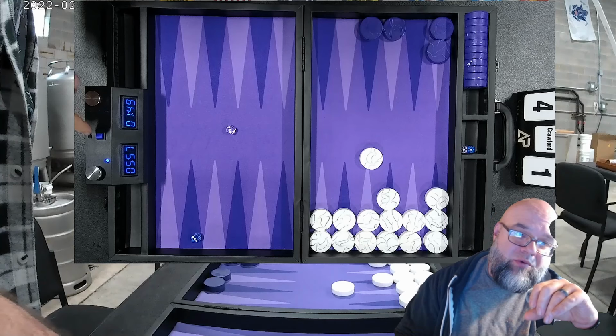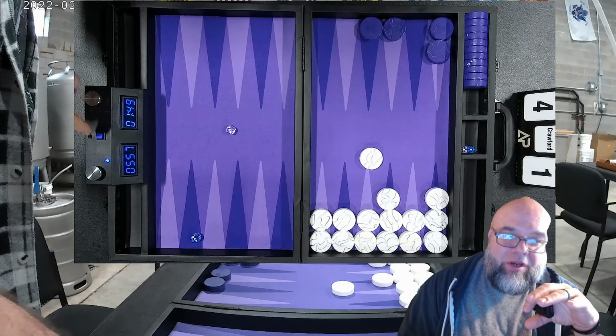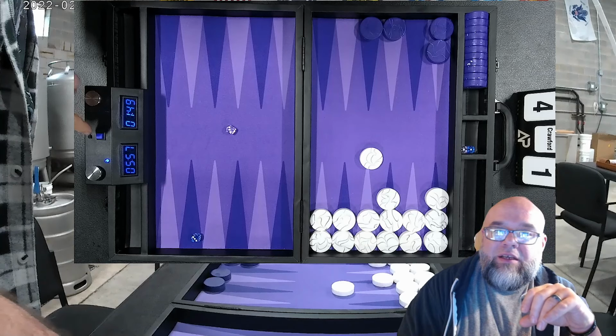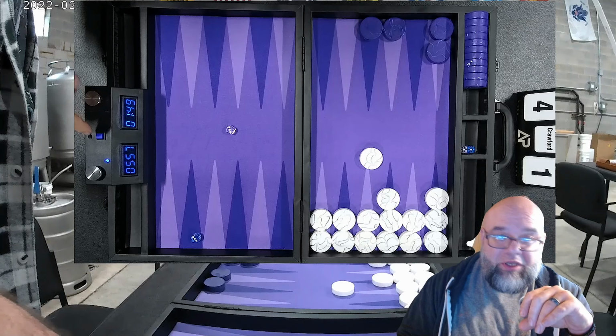So this was a round robin, 5-point matches, and it was my turn to go up against John. So I was hoping for the best, knowing that I was going to get outplayed. I was obviously hoping for a little bit better dice. John ended up winning this match, but I actually played decent, which I was very pleased with.